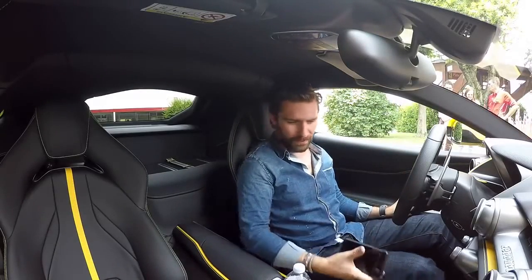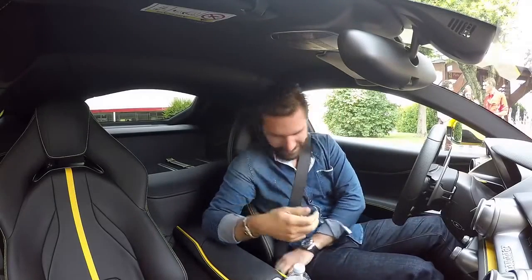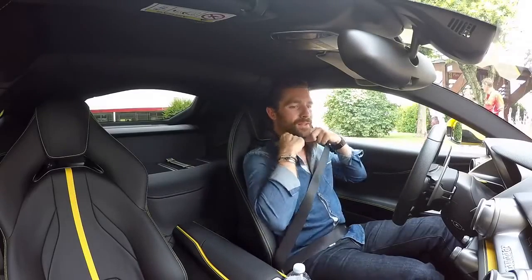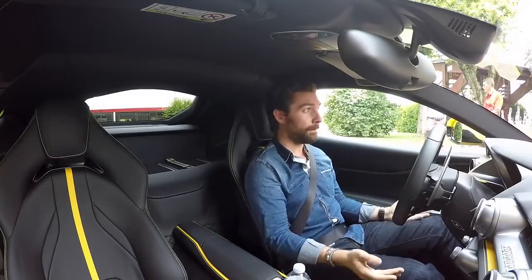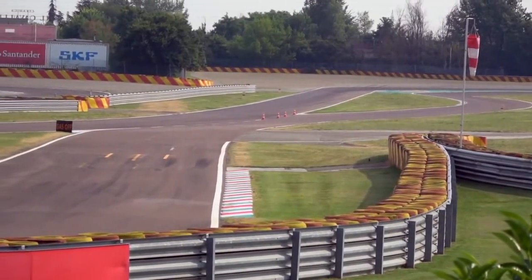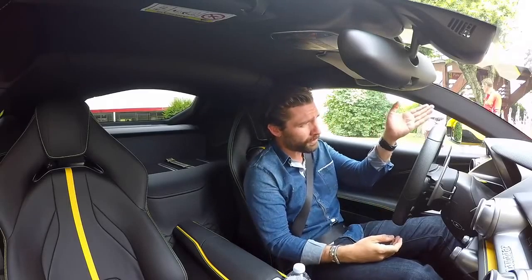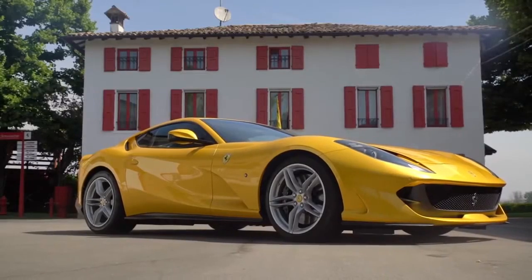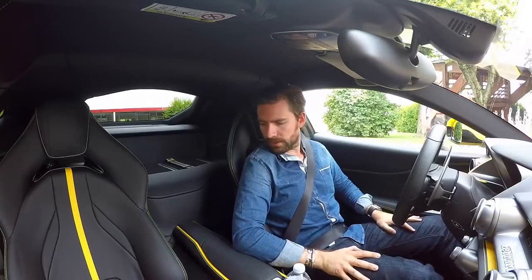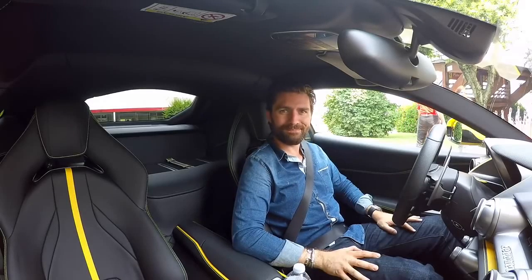There are some significant moments, but this year has been ridiculous. And now I find myself in a pre-air conditioned 812 Superfast. I'm picking this thing up from the homeland, the motherland of Ferrari. We're in the paddock, really, of Fiorano. I have Enzo Ferrari's house on my left, and I am picking up their latest V12 Super GT. So let's go and find some stunning mountain roads, see what this thing's all about.